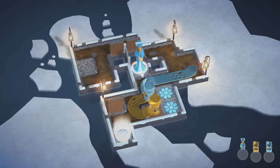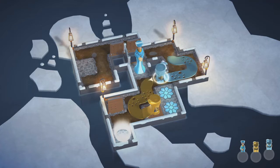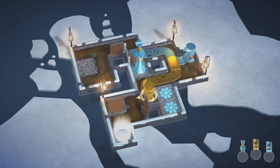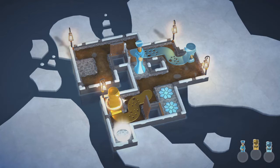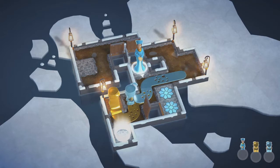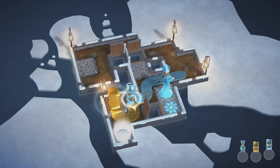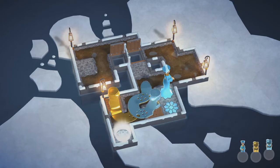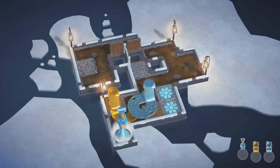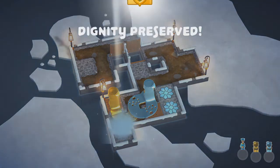Could I have done this a little bit differently? Probably. Suppose Gold had not gone that far or had gone a different way. Yeah, Gold is now giving her a step to the exit. That seems plausibly good. Here she can step over to the flowers. I believe that solved it. Yep. Okay, just working within the constraints.